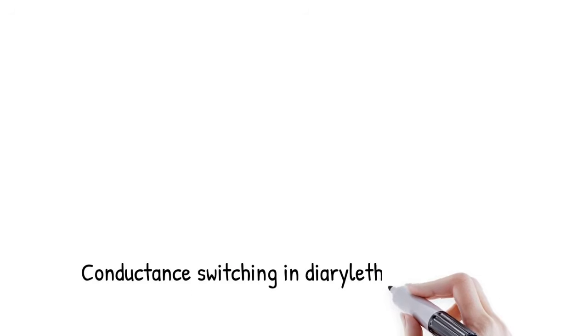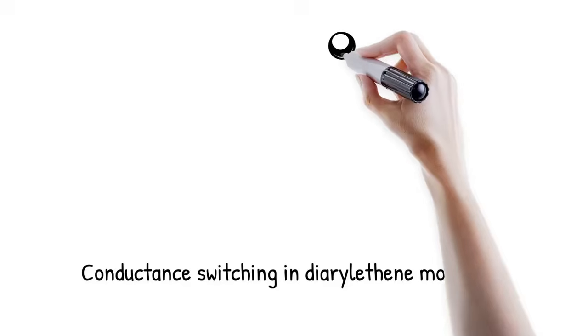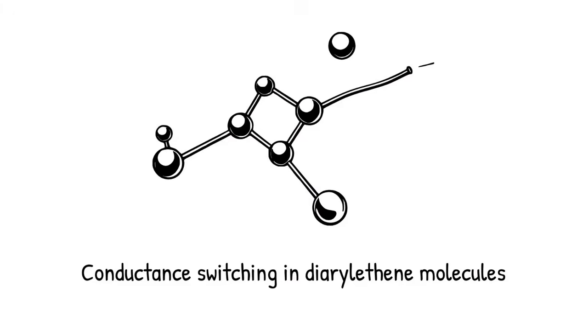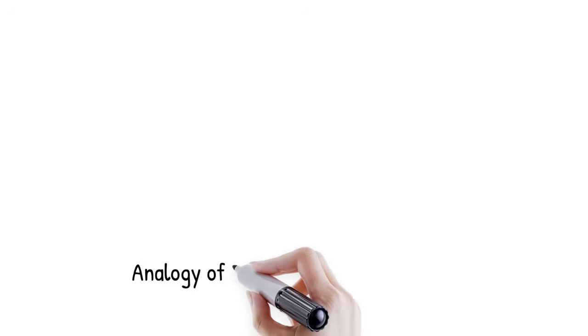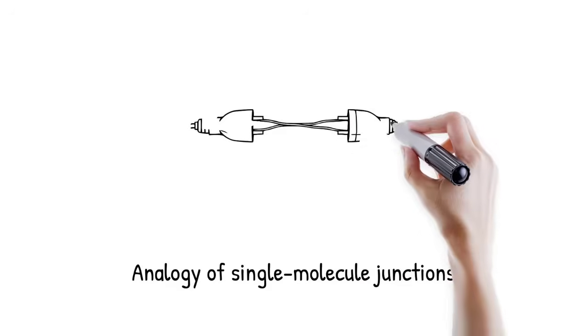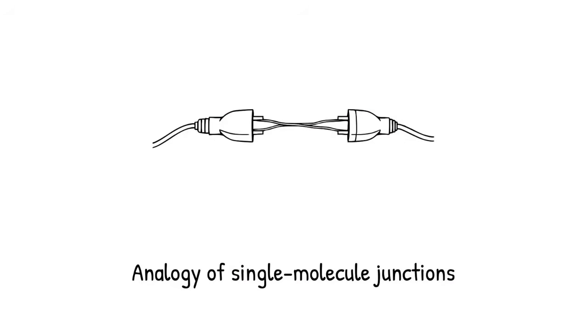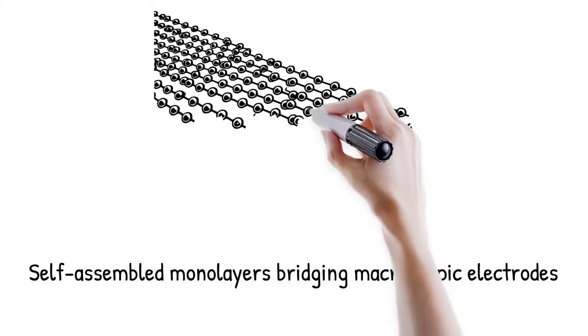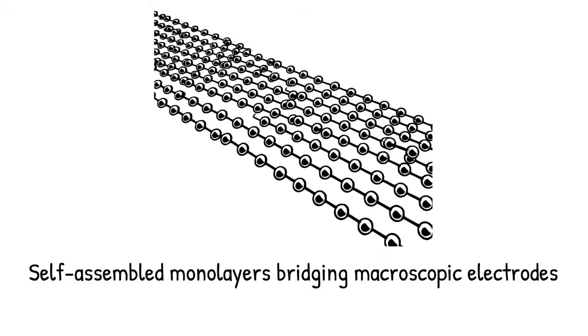Researchers measured conductance switching in diarylethene molecules, demonstrating reversible on-off behavior in single-molecule devices. It's like connecting a single strand of spaghetti between two plugs and measuring how well it carries current. Ambitious, but illuminating. Self-assembled monolayers of conjugated molecules form ordered arrays that bridge macroscopic electrodes with nanoscale precision.